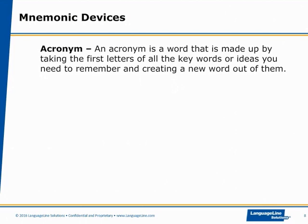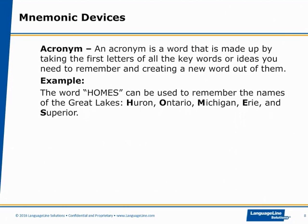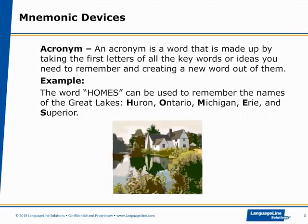Acronyms. An acronym is a word that's made up by taking the first letters of all the key words or ideas you need to remember and creating a new word out of them. For example, the word homes can be used to remember the names of the Great Lakes: Huron, Ontario, Michigan, Erie, and Superior.